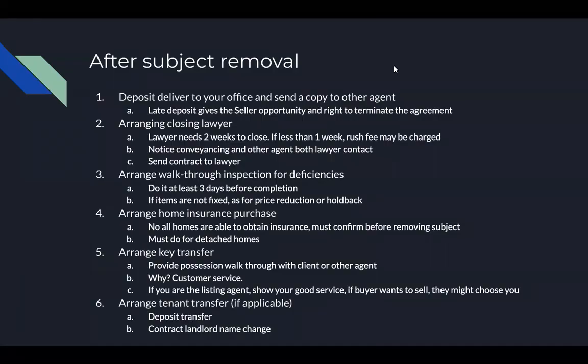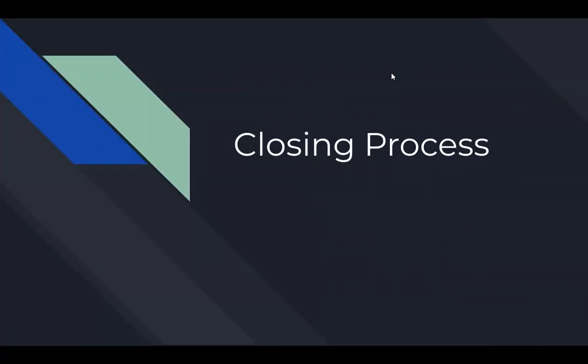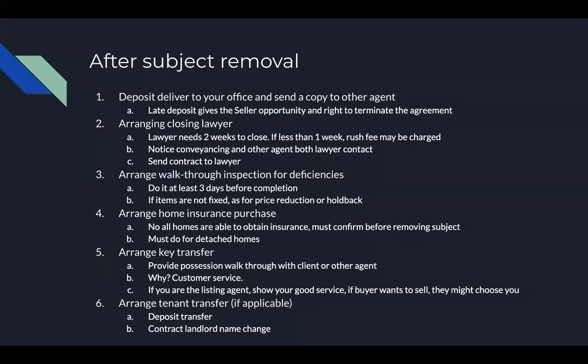Okay, so the closing process starts from subject removal, not completion, okay? Because after subject removal, there are so many things we have to do.